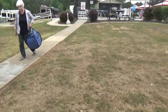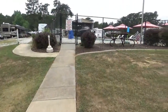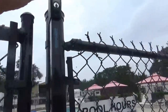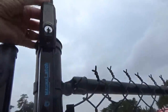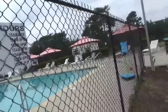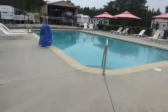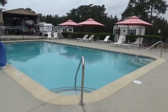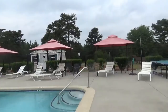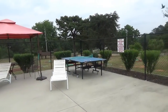Well, hi. And here's the pool. They got their lock way up here, which you pull up and then you have to finagle to open it. Nice pool. It's a little cool, but it's refreshing. They have these nice little cabanas. Dave and I actually played ping pong here the other day.